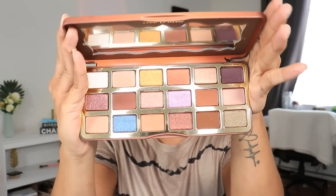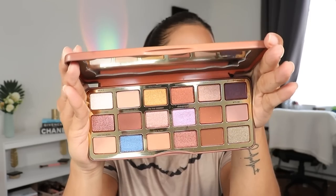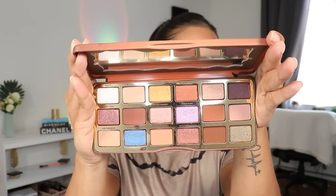The Too Faced Better Than Chocolate. This is their Chocolate 2.0 palette. Y'all know this baby is more than just new to me. I believe this launched July-ish, midsummer of last year. This was gifted to me like 2 weeks ago by Ipsy. I've dipped into it once, so I am excited to play with her again. She stays.